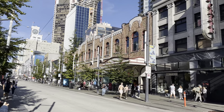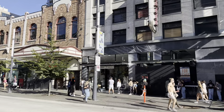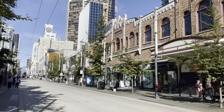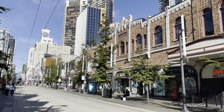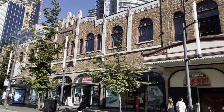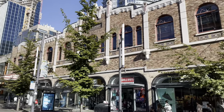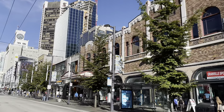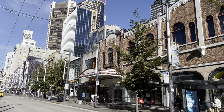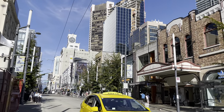And we're also coming up to the Commodore Ballroom, as you can see on the other side of the street. The Commodore Ballroom is also super famous. It was built in 1930. It's an Art Deco live music venue. It's played host to jazz and big band and right up to modern acts today. There's actually a proposal to redevelop this block, but keeping the heritage buildings.